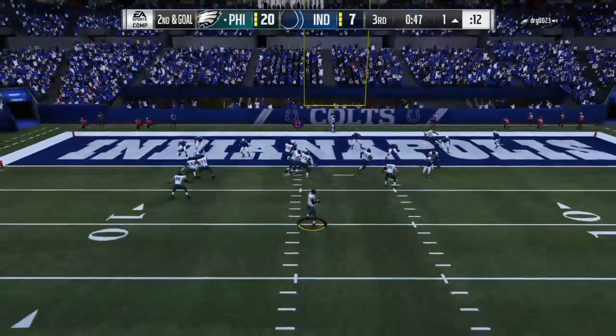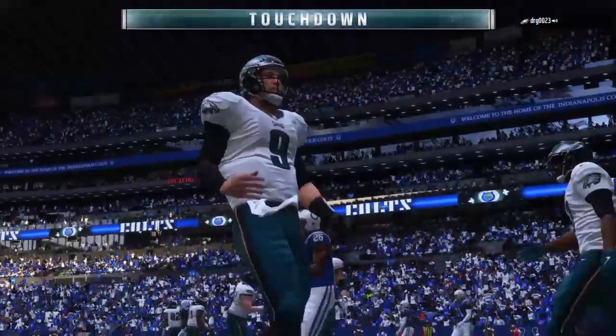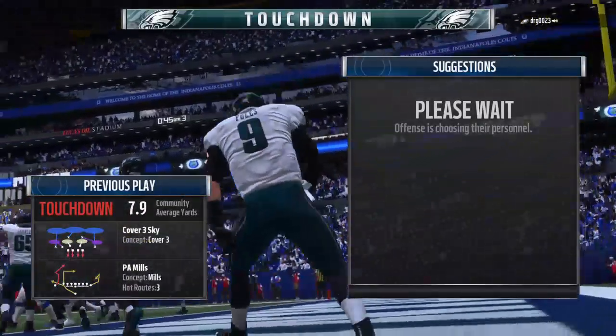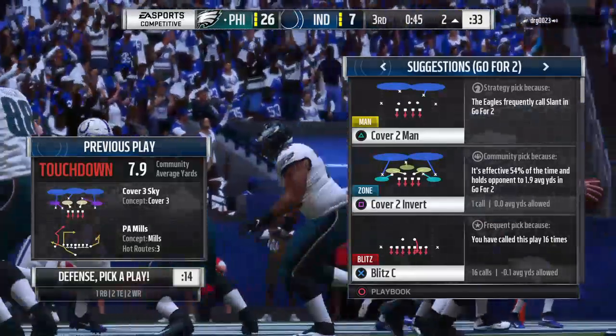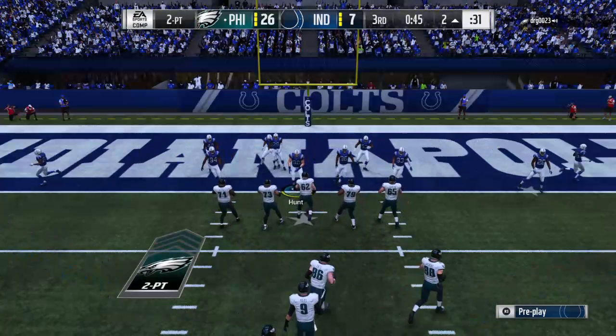Off the play fake, he'll look to throw. And the Eagles are in for 6. That was not a designed run. It was supposed to be a pass, but it turned into an exceptional run. What a scramble for a touchdown. Doug Pederson says, let's go for 2 here.